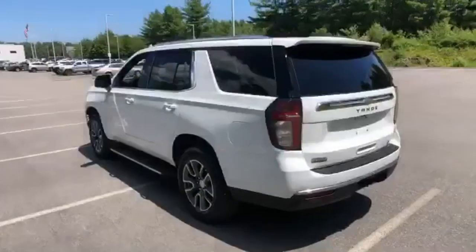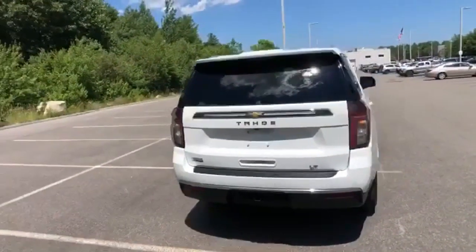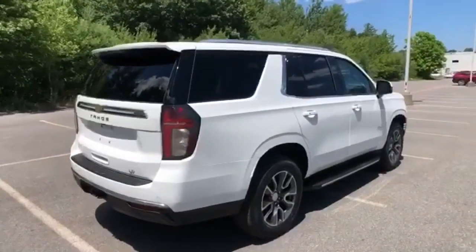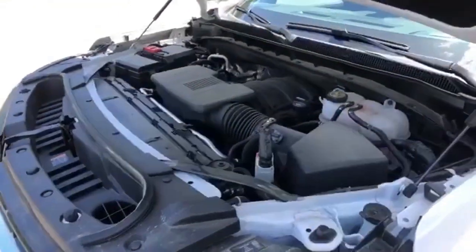Auto-dimming rear-view mirror, Wi-Fi hotspot, dual-zone climate control, integrated navigation system with voice activation, V8 engine, heated steering wheel, memory exterior door mirror settings, streaming audio, hands-free liftgate, four-wheel drive, and heated leather bucket seats.